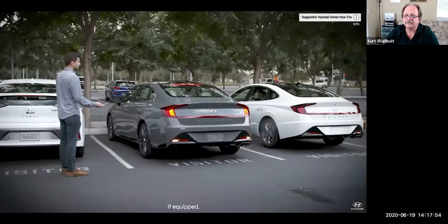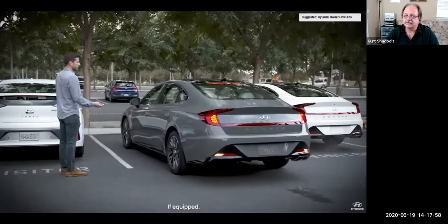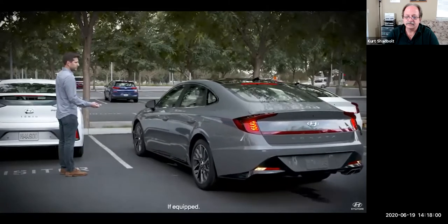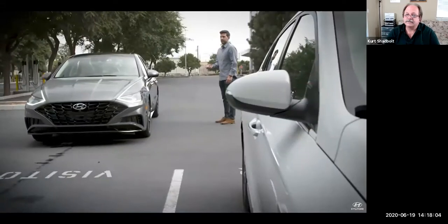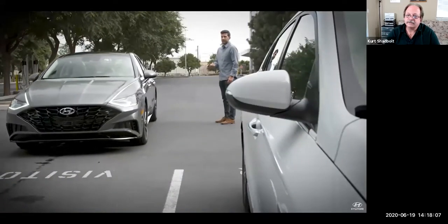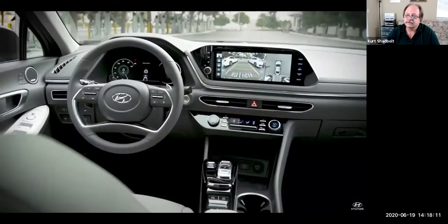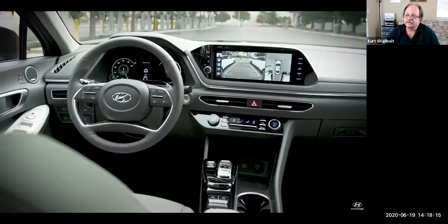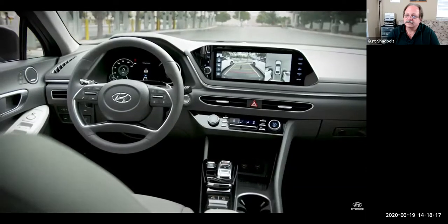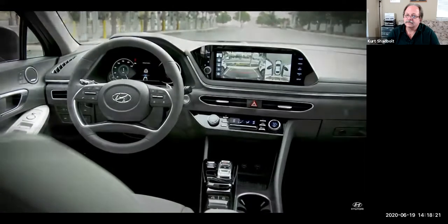The available Remote Smart Parking Assist, or RSPA, is a great feature that helps drivers park their vehicle in tight locations, like a full parking garage. It allows the driver to move the vehicle forward and backward while remaining outside the vehicle using the smart key to control it. RSPA performs a function called Remote Moving Forward and Backward. You can stand outside the vehicle and move it, but you must be within 13 feet of your vehicle.